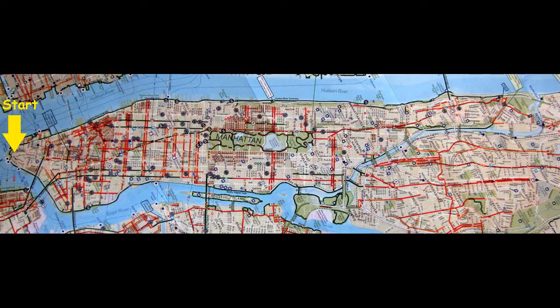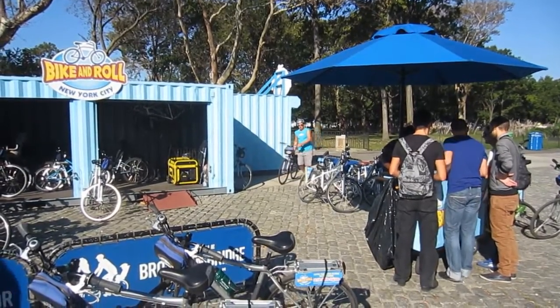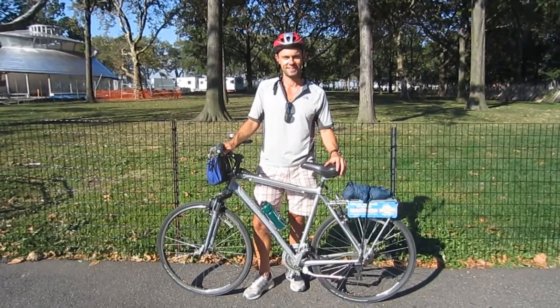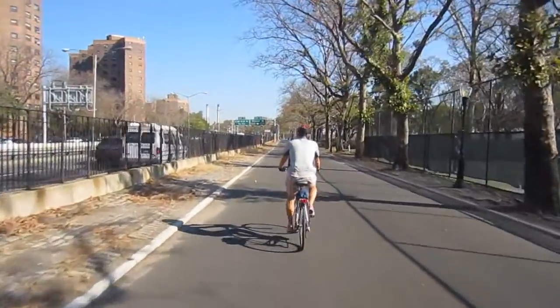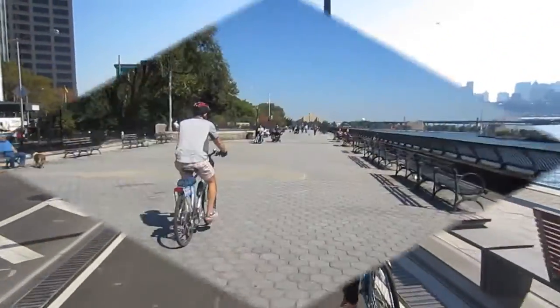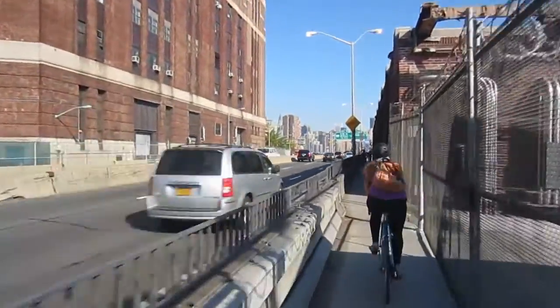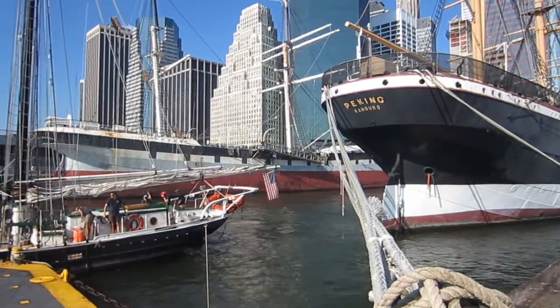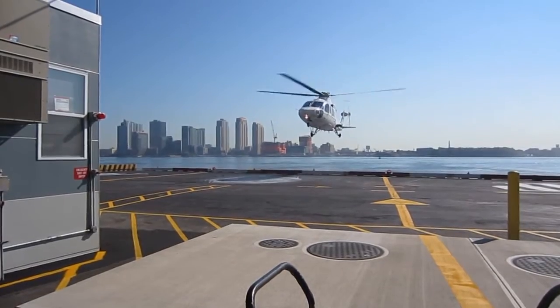We start here at the Bike and Roll outlet in Battery Park. It's on the southernmost tip of the island. Suitably equipped, it's time to tackle the east side. Along the way, we pass the South Street Seaport and get a glimpse of how the poor people get around New York.